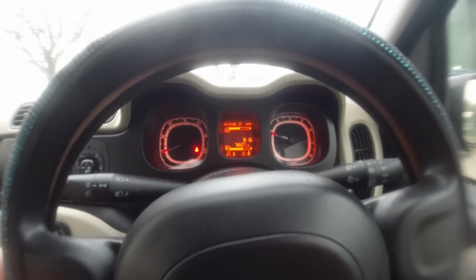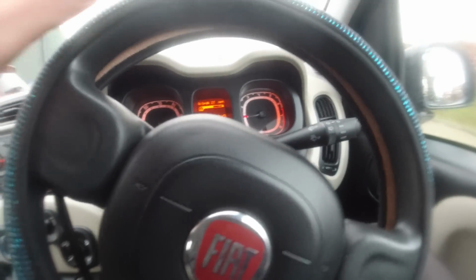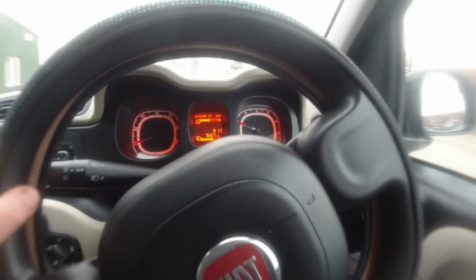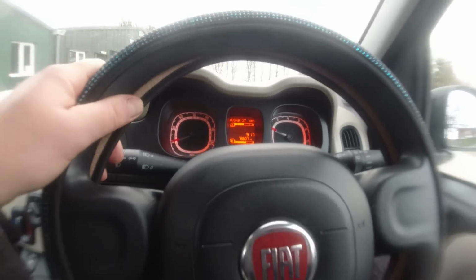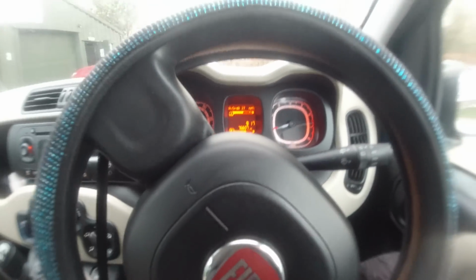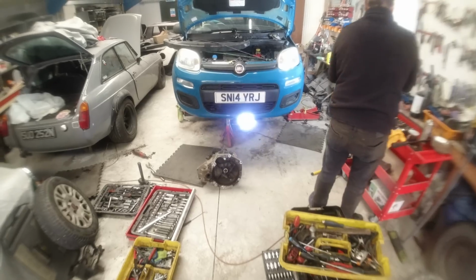Can you hear that whirring noise? No, you can just hear my seatbelt alarm now. Try that again without my seatbelt warning on, see if you can hear it. You must be able to hear that by now. So there we go, a lot of grating, a lot of grumbling going on. Definitely in the box, so I think the diagnosis is correct. So let's whip it in and get that box out.